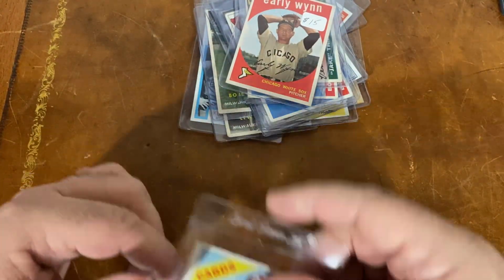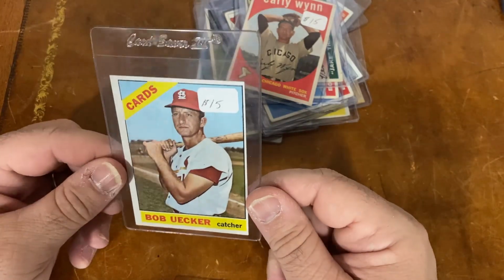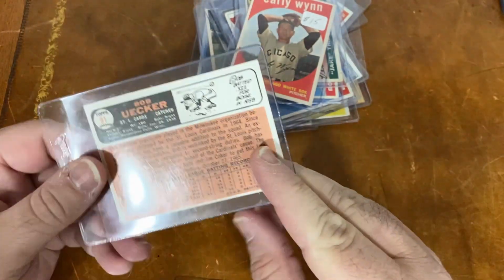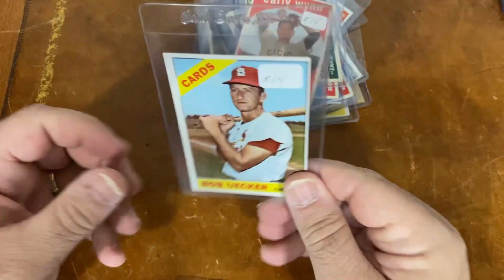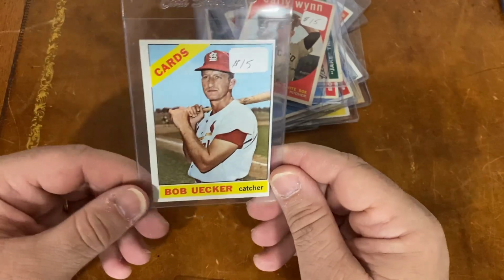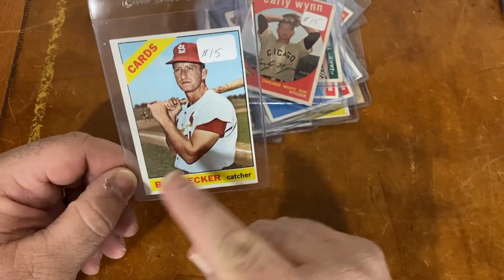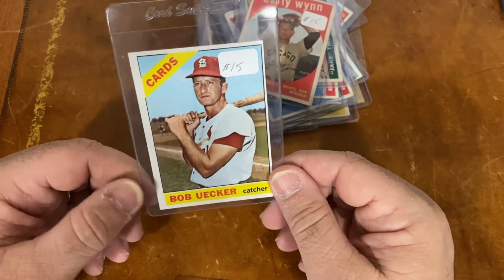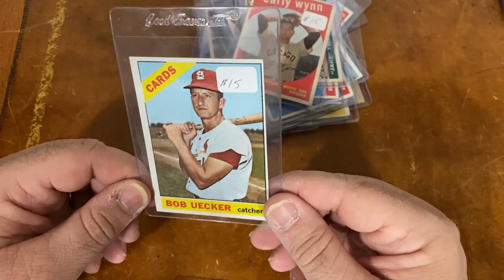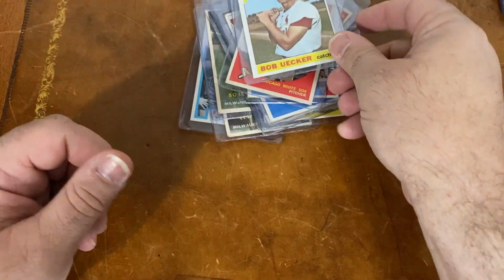A Bob Uecker. Bob Uecker is one of those players I have no cards of, and his fame really came after his playing days, with his acting, and particularly in Major League. But this one here, it's sharp, but very much off-centered right to left, and a little bit off-centered top to bottom.